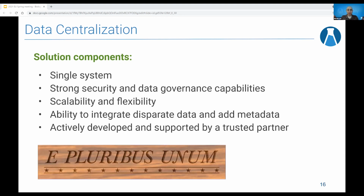All right, so the solution component here is pretty obvious. You want a sufficiently comprehensive or flexible system to put all of your data into one place or fewer places. You may recognize the Latin phrase at the bottom of this slide that means "out of many, one," which also happens to be the motto of the United States, but fits rather nicely into the story I'm weaving here. It can be rather powerful to have your bioregistry, sample and assay data capture, your peripheral reference data, and files all in one place.